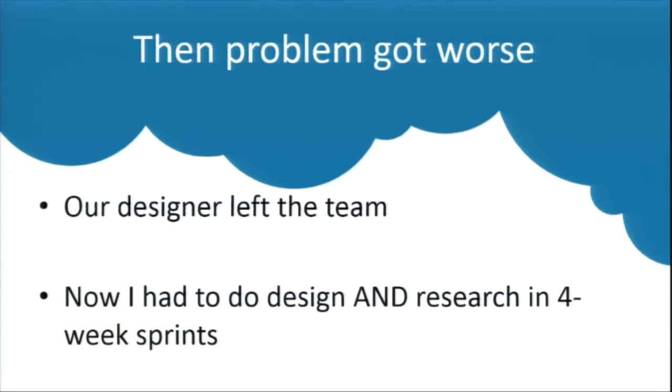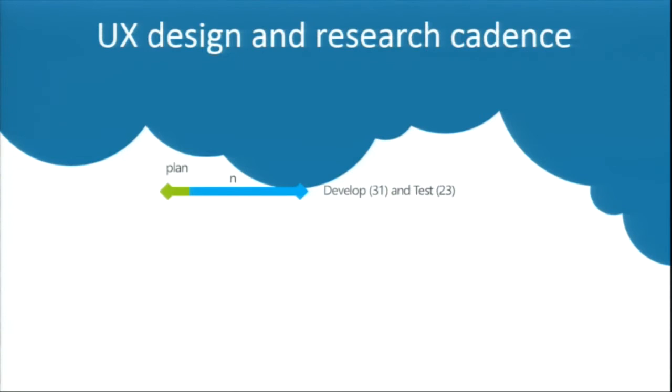Now, there's one advantage to that. If you're doing the design and doing an evaluation, you never have an argument. It's just a wonderful situation. And so if you're not familiar with how sprints work, it looks like this. That represents a 4-week sprint. The first portion is just devoted to planning. What are we going to build? The rest of the month is devoted to building it and testing it.